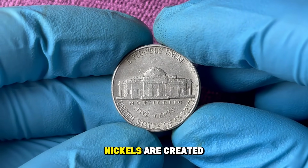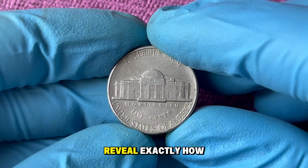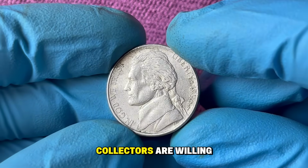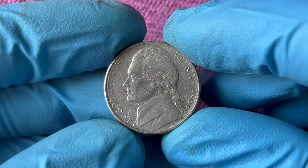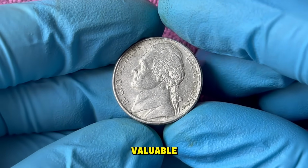But not all nickels are created equal. In the next 10 minutes, I'm going to reveal exactly how to identify if you own the jackpot nickel and why collectors are willing to pay insane amounts for it. And trust me, you don't want to miss the shocking details. First, let's talk about why this particular nickel is so valuable.